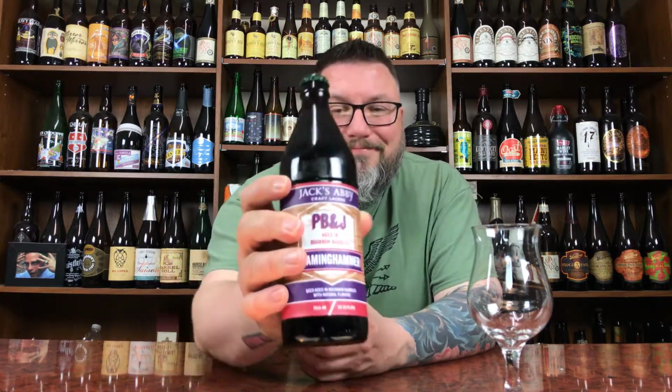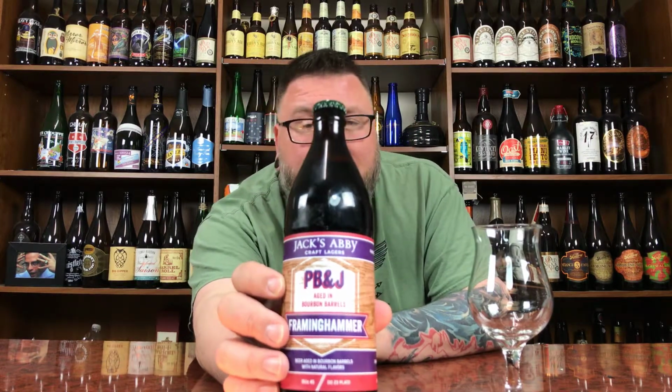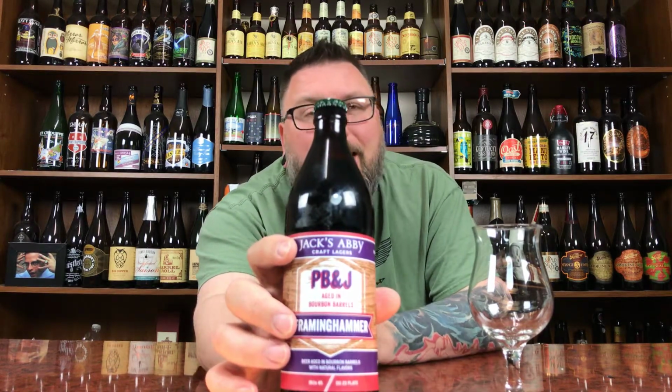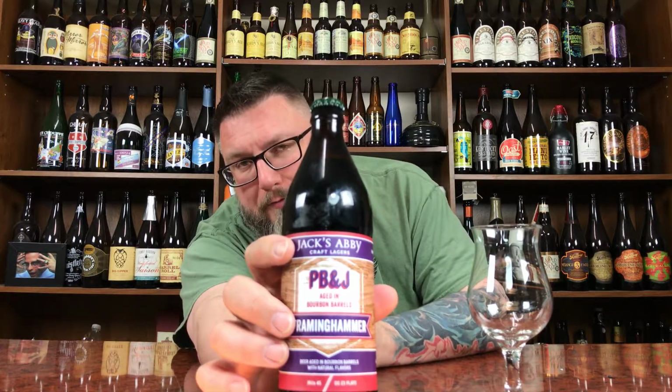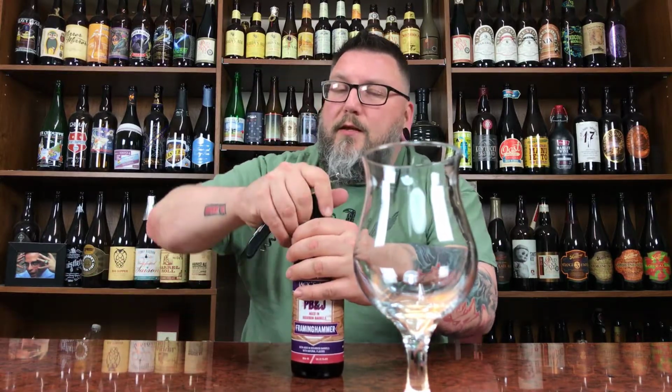But label-wise, I actually don't like it. I like their old labels better. Something about this just, I don't know. Not that I love their old labels, don't get me wrong. I wasn't a big fan of them, but I like them better than these. It is what it is. If beer's good, who gives a shit. Give this a pop.